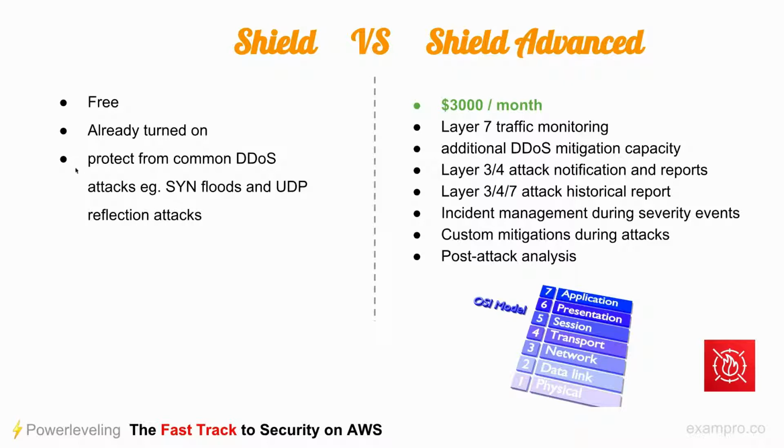It protects against common DDoS attacks like SYN floods and UDP reflection attacks. If you need more coverage for different types of attacks, because there are different attacks based on the OSI model layer, 3, 4, and 7 are the most common, and those are where you're going to see those attacks. AWS Shield has full coverage across all those values, and it does a bunch of other stuff.